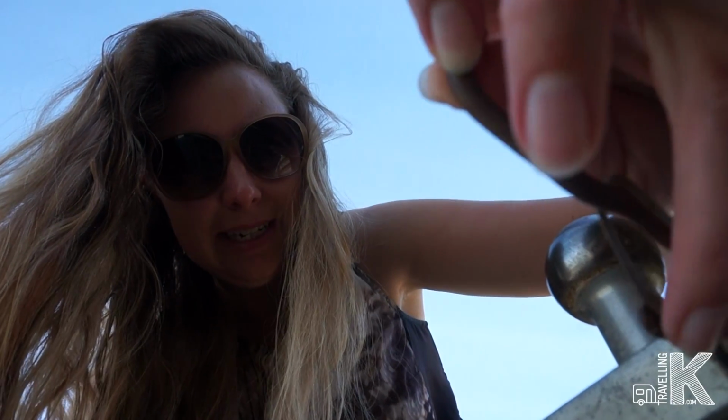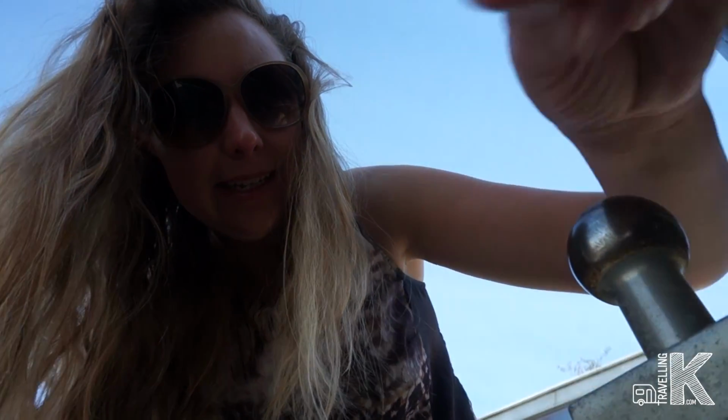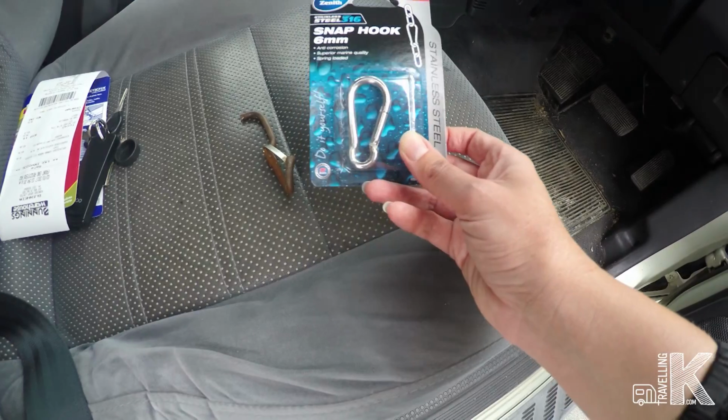This used to be down there. It used to be a loop, a link. So my car's pretty strong. Made an interesting noise and the people next door were like, "Are you okay? What happened?" So, brand new one. I'll attach it now.